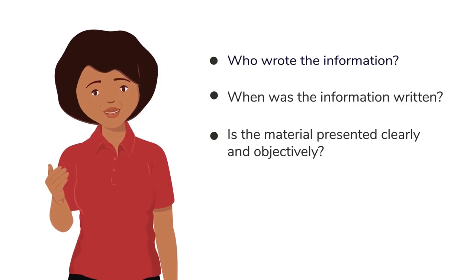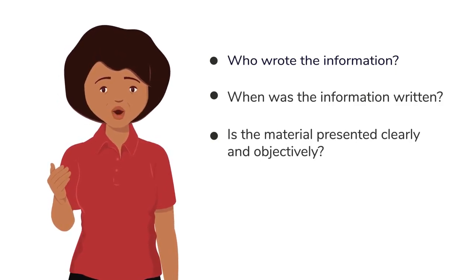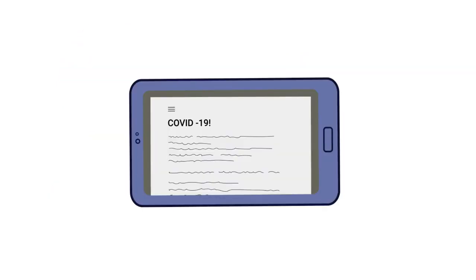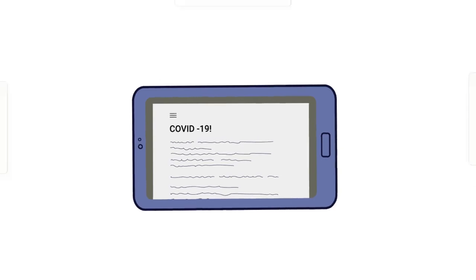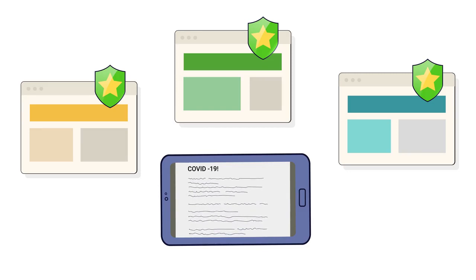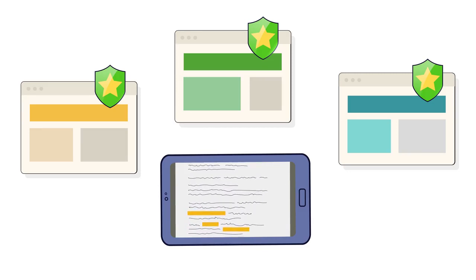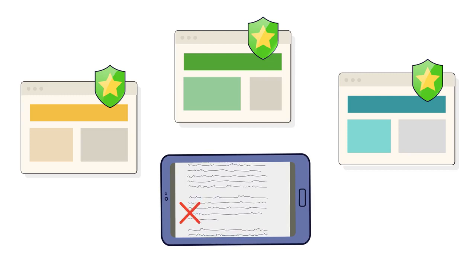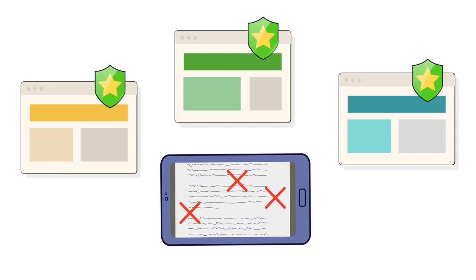You can use the questions we outlined before to determine whether the source of this information can be trusted. Whenever you see a new piece of information, look at multiple trusted sources to see if you can confirm that it is reliable. You might see if you can find the same information from your local Ministry of Health or from the World Health Organization.